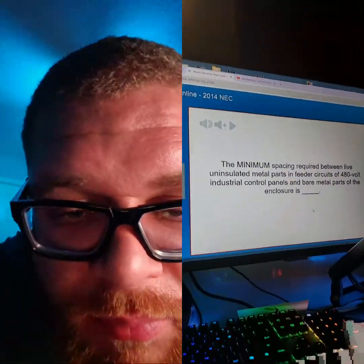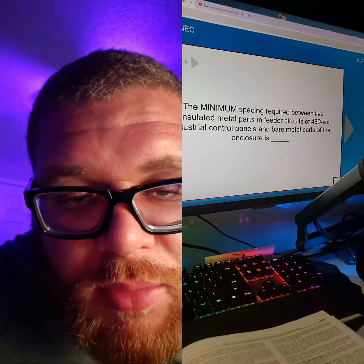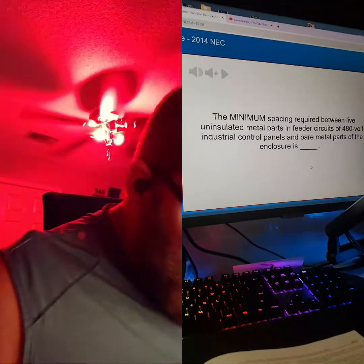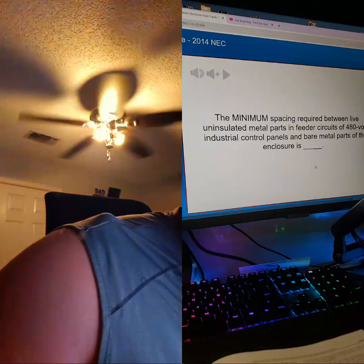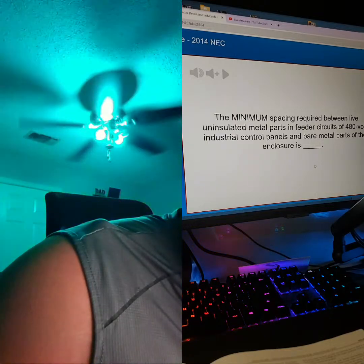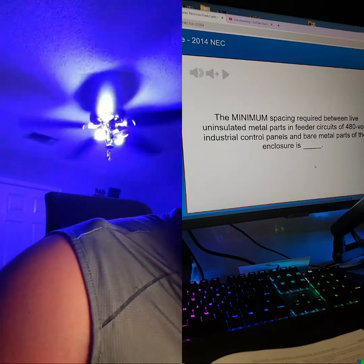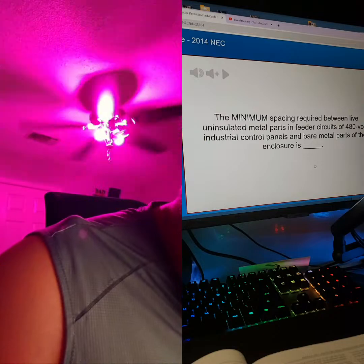What was the question? Minimum spacing required between live uninsulated metal parts and feeder circuits of a 480 volt industrial control panel and bare metal parts of the enclosure. Might look up enclosure. Actually, I think the last time I saw this was probably on my own journeyman's test back in 2013. I remember seeing this table. Yeah, we'll go to enclosures.